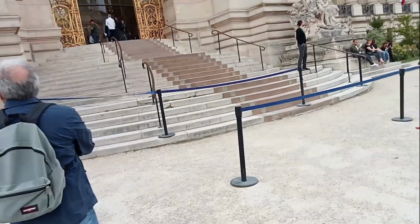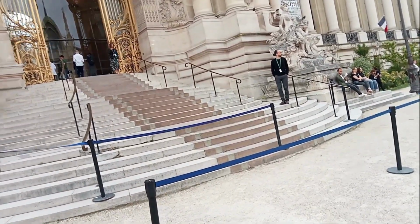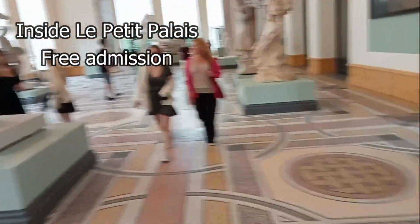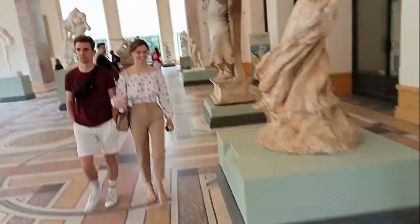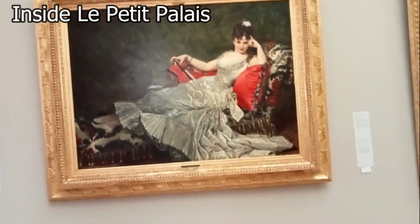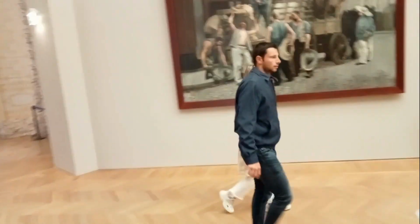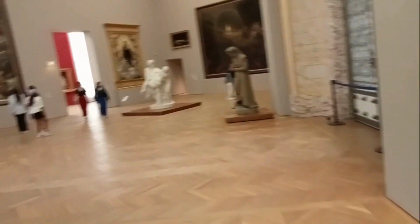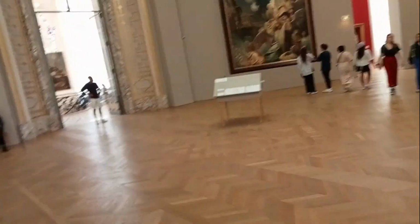Which looks spectacular from the outside. It says that the entrance is free today. Let's find out. Yay, I got in for free. So this is an art gallery, and these are all classical statues. This kind of looks like Rose from the Titanic, doesn't it? If you're not an art aficionado, like I'm not, but you want to just look at cool looking art, this would be the place to come. And it's really close to Place de Concorde.